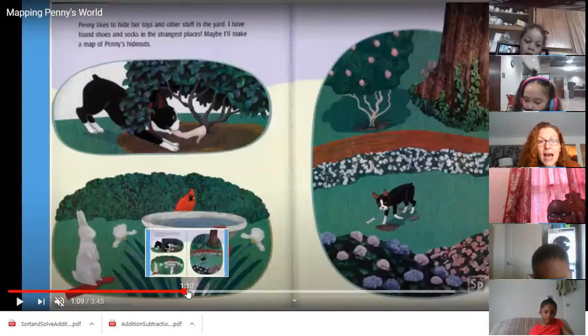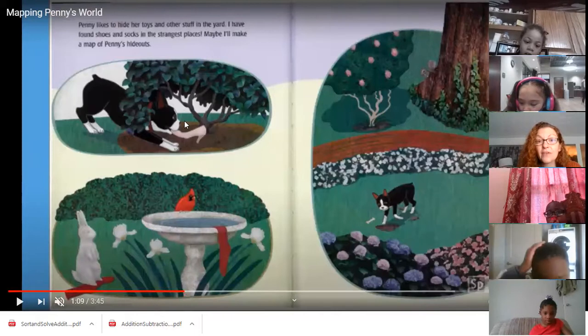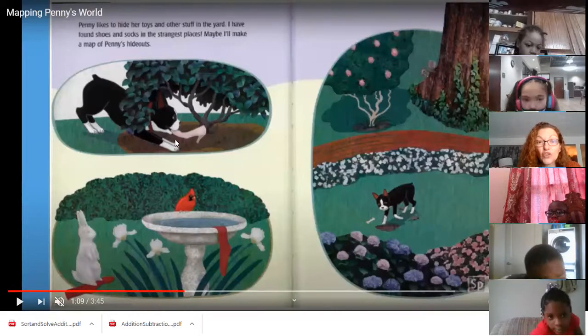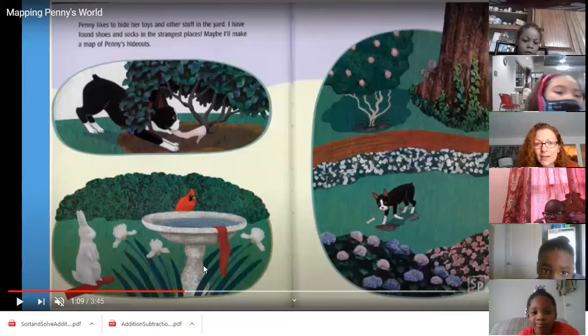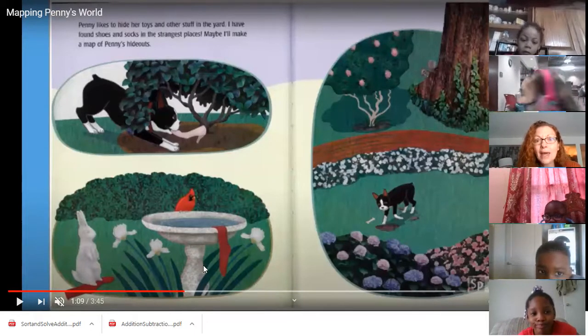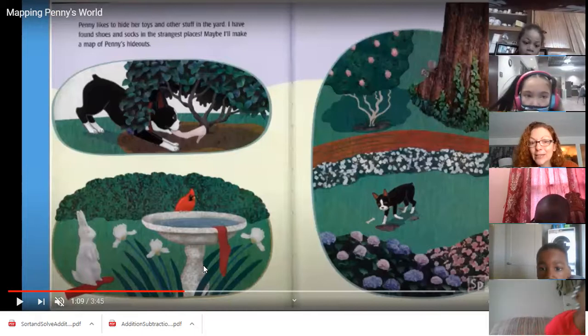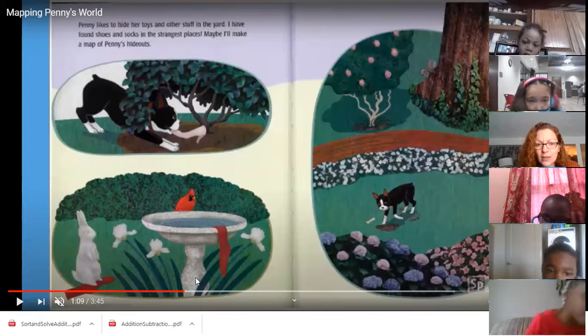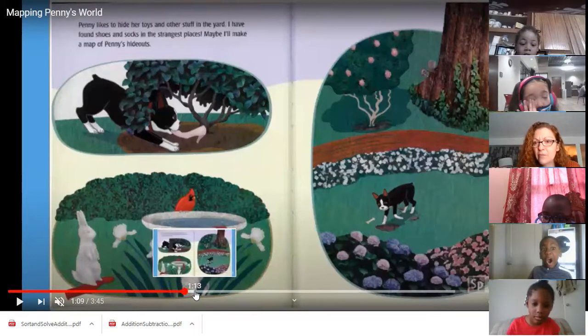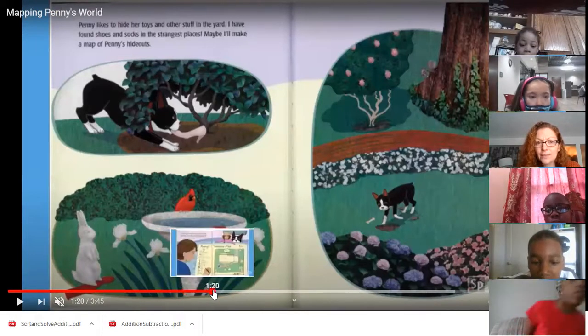Penny likes to hide her toys and other stuff in the yard. I have found shoes and socks in the strangest places. Maybe I'll make a map of Penny's hideouts. Oh my goodness, she's gonna make a map of the backyard. Let's see what that looks like from above. If you're a bird flying, what would it look like?